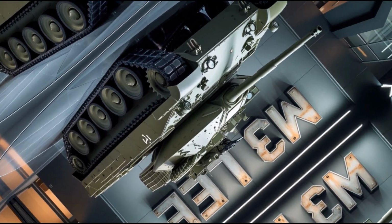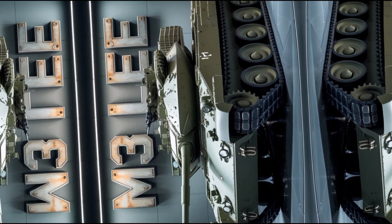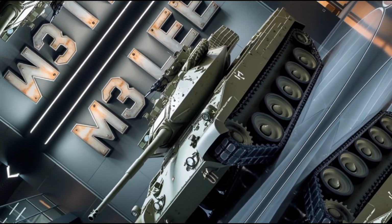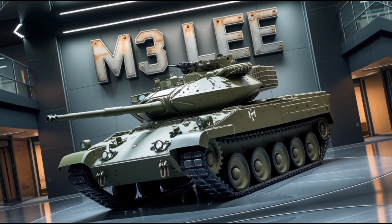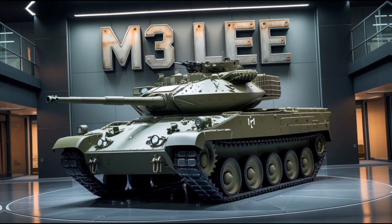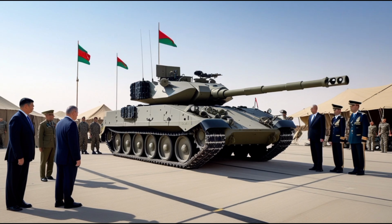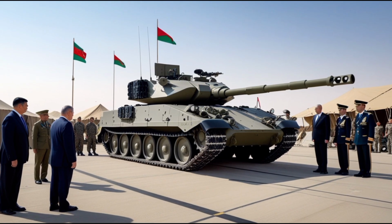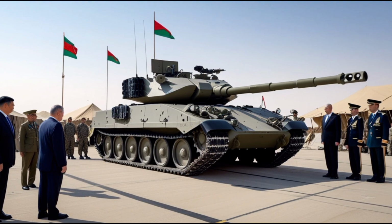On the surface, some scoffed at its design. Critics pointed to its tall profile and limited gun traverse as weaknesses, but those who used it in battle, especially the British in North Africa, knew the truth. The M3 Lee brought something desperately needed to the table, a gun that could punch through enemy armor at a time when many Allied tanks still couldn't.